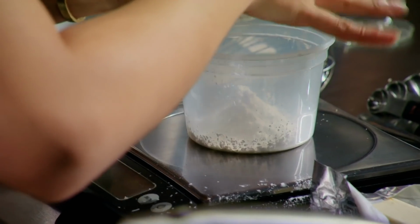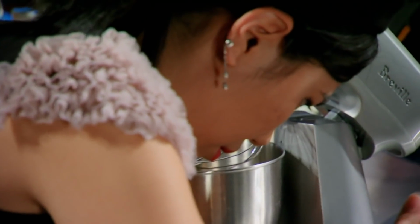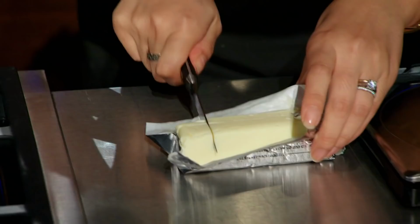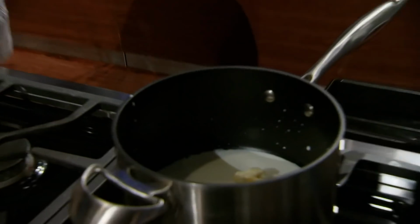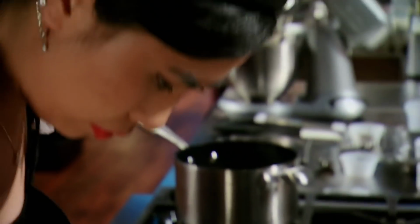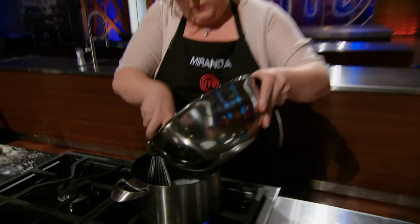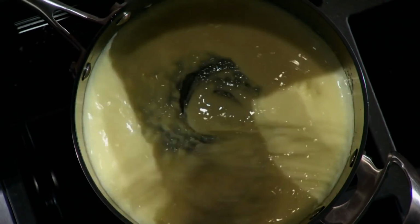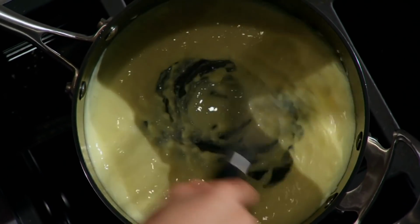So I think what they should be doing next is starting to prepare their souffle base. Measuring out their dry ingredients, getting a pan on the stove top, melting down some butter, adding the flour to that butter, making your base roux, and then slowly add the milk to that pan, whisking and stirring constantly. I want to prove to the judges that they were not wrong in bringing me back and that I deserve a spot here.